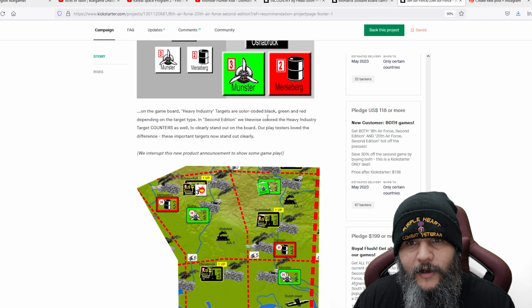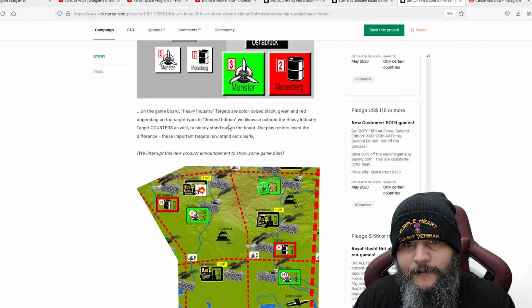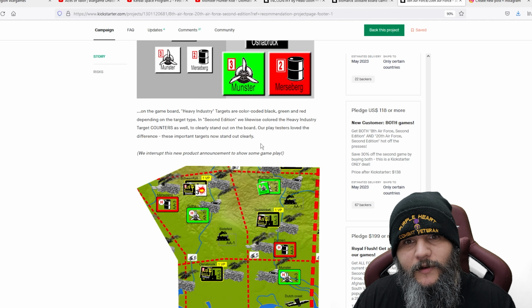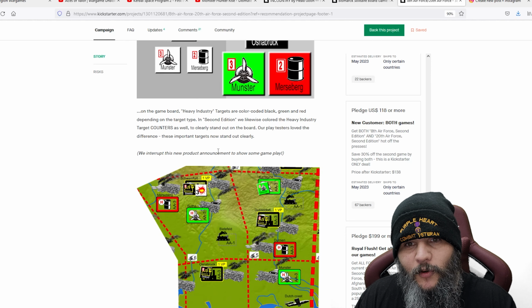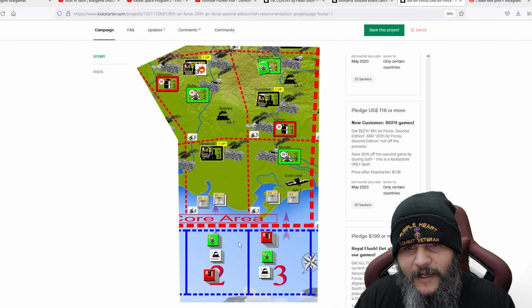Targets are color coded black, green, and red depending on the target type. That's nice. It'll make it easier. We likewise colored the heavy industry counters as well to clearly stand out on the board. Our playtesters love the difference. These important targets now stand out clearly. I like that. It looks like we have, what is this?